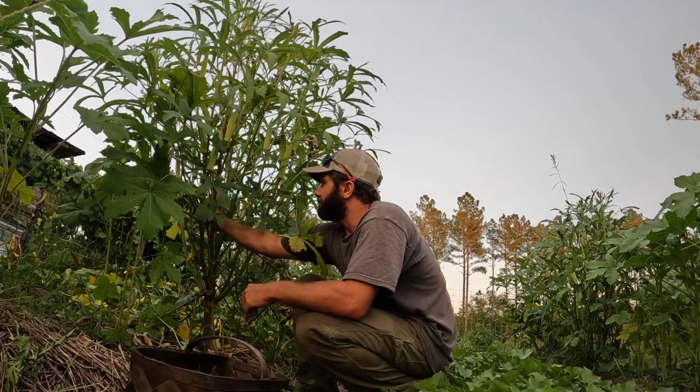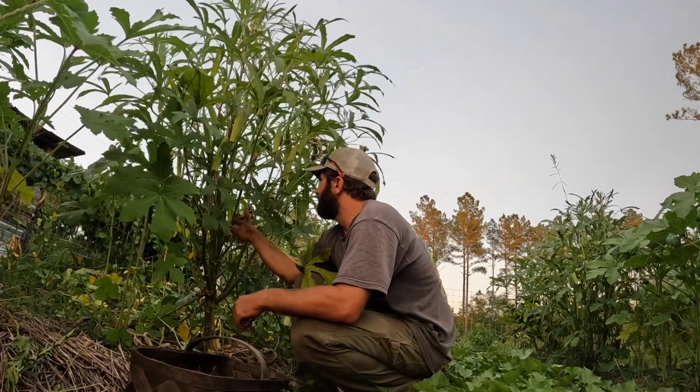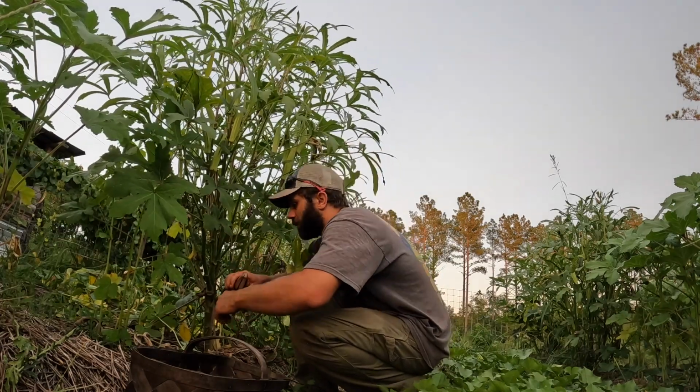Here's actually some seed pods right here off the okra. I don't know if they're quite ready. No, they won't break off, so I don't think they're ready. But yeah, I'm gonna harvest some more.